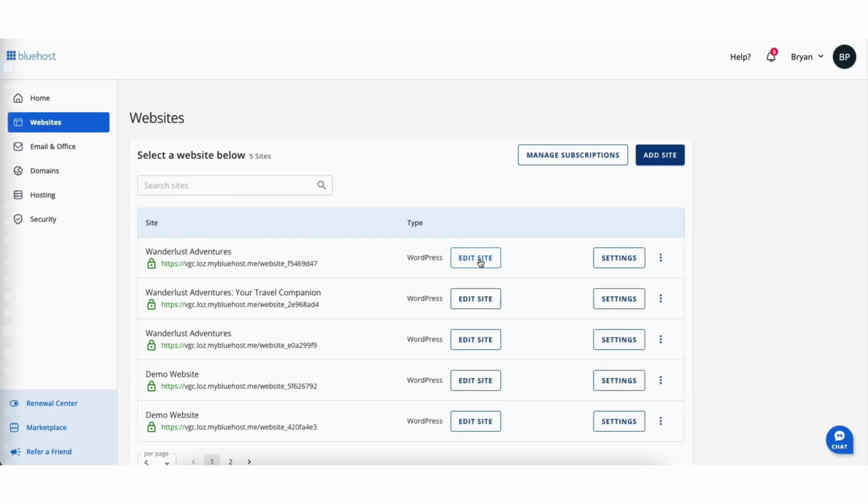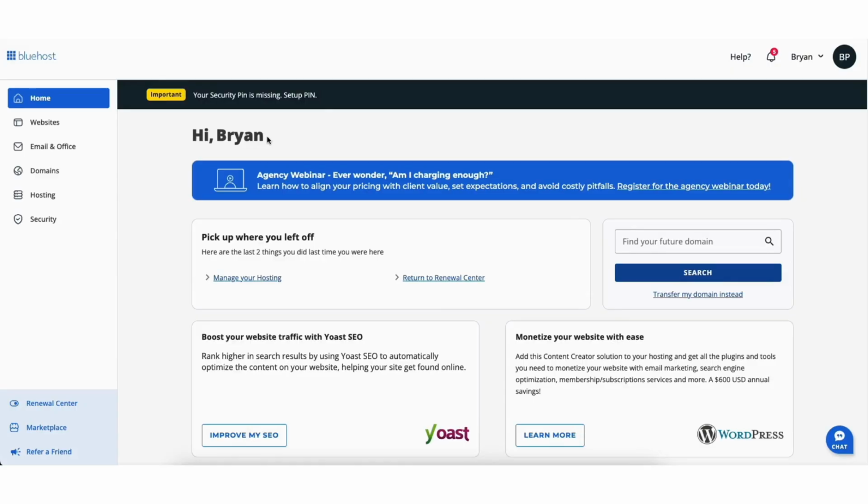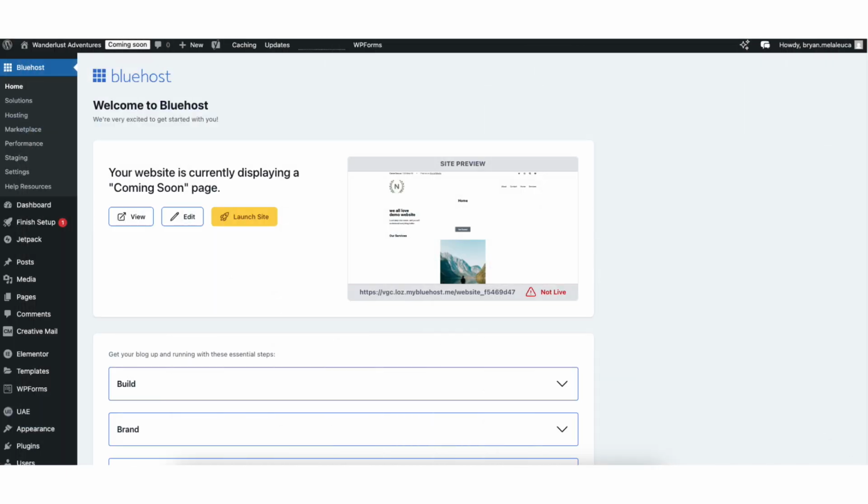Just click Edit Site to open the WordPress dashboard. Before we start picking a theme and launching our site, let's go over the Bluehost control panel. From the Home section, click Websites in the left-hand menu. Clicking Edit Site takes you to the WordPress dashboard, where we can start creating and editing your website.